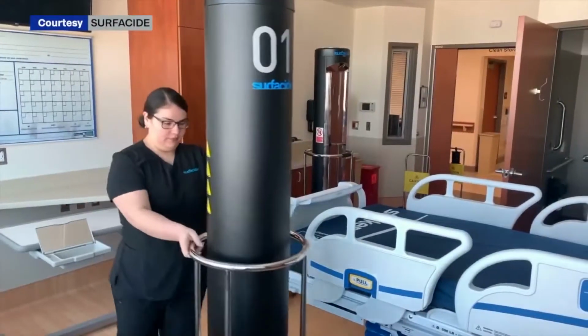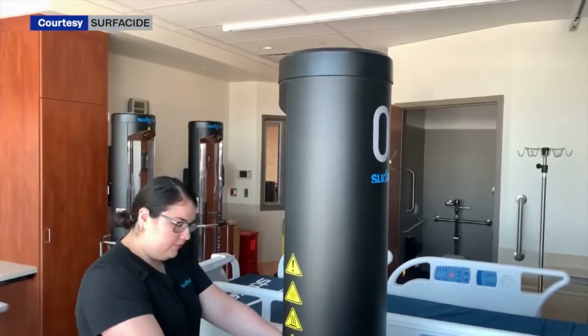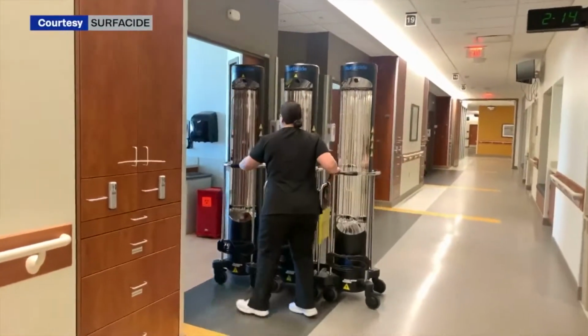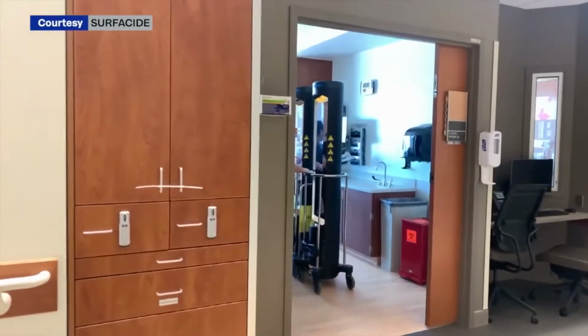The three towers work in tandem. Once set up, they use ultraviolet C rays to zap and kill potentially harmful microorganisms. It takes about 25 minutes and then you're done, and then the staff come in and wheel it to the next one, and we go on down the line and do as many as we can.